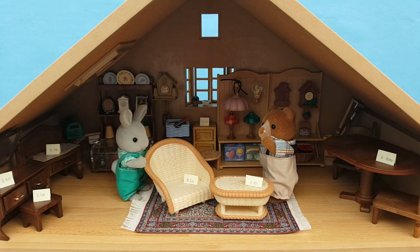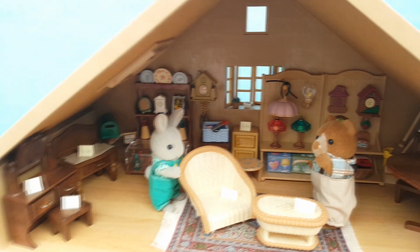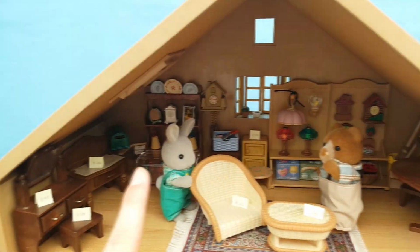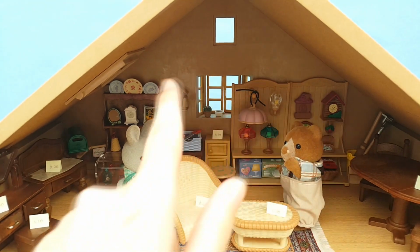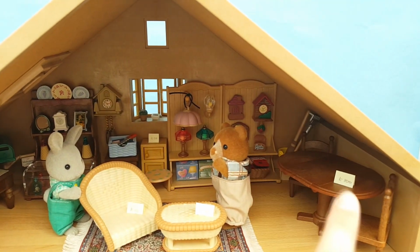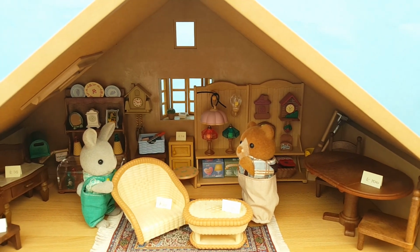And that's the finished upstairs for the village store. I'll take you in a little bit closer. You can see there's some furniture items for sale. These 3 stands here are from the interior design set. Some more furniture for sale. And just some little odds and ends over here as well.